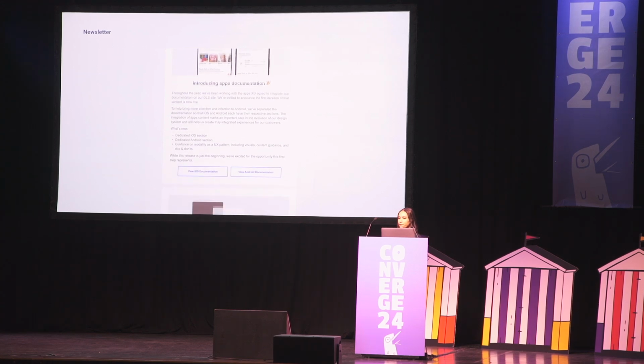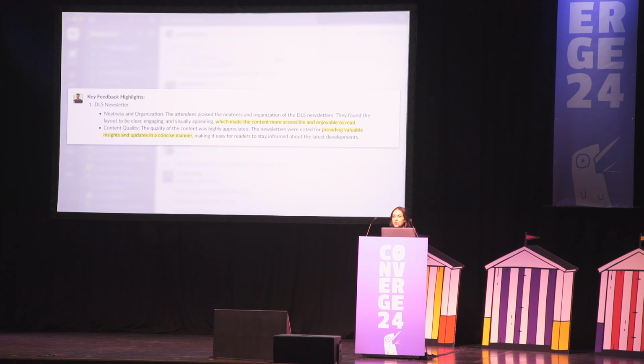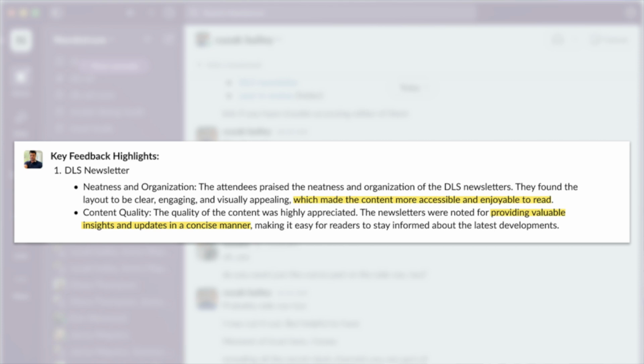We've also gotten great feedback, not only from our immediate community of designers and engineers, but also from leaders. This is probably really hard to read, but this is just a note that we got from our engineering manager after an on-site they had earlier this year with tech leadership, calling out how the newsletters that we've been sending out, how they're enjoyable and easy to read, providing valuable updates in a concise manner. So this was really great feedback to get.